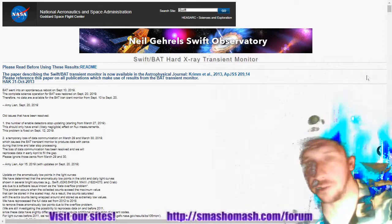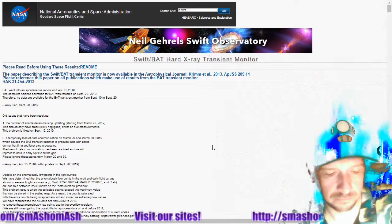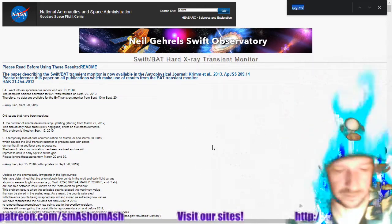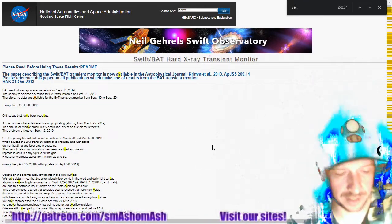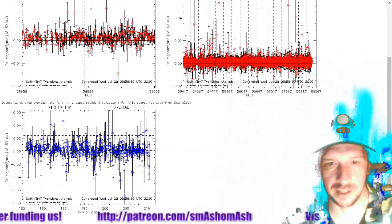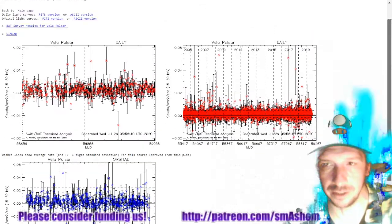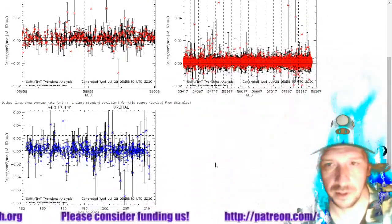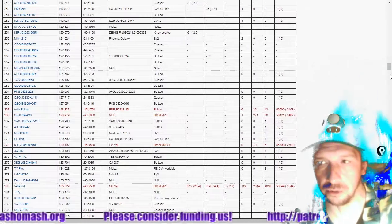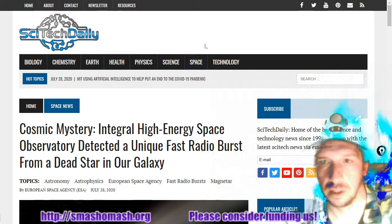If you want to follow transients yourself, check out the Neil Gehrels Swift Observatory. And when you want to search for stuff, just type in that, hit Control F, and then type in Vela, for instance, and you'll find the Vela pulsar, and just click on that, and there are the transients from Vela pulsar. Another very consistent X-ray source, probably also like Crab, used to calibrate X-ray telescopes.